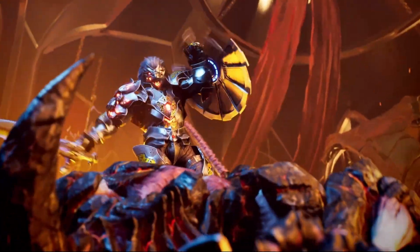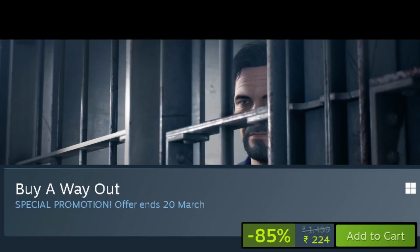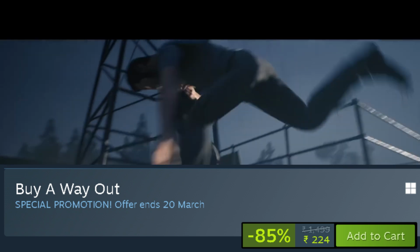So the next game is A Way Out. It's a co-op action online split-screen game, which is 85% off, 224, almost like $2 to $3.